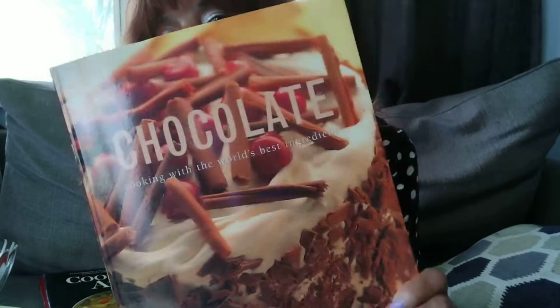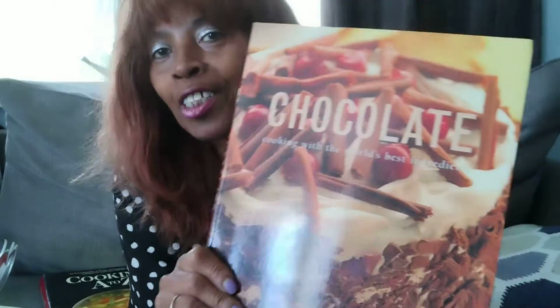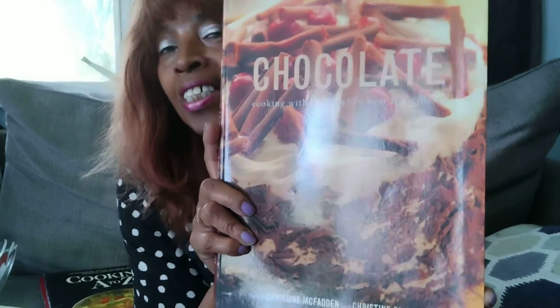And oh my, look at this, chocolates. Everything you want to know about chocolate. It says cooking with the world's best ingredients. This is by Christine McFadden and Christine France. You should see the recipes that they have in this book. Oh my God. If you're a chocolate lover, you definitely want this book to make some of those recipes.